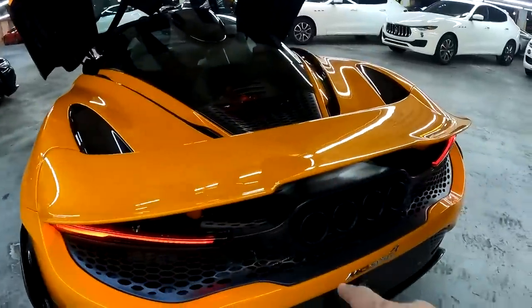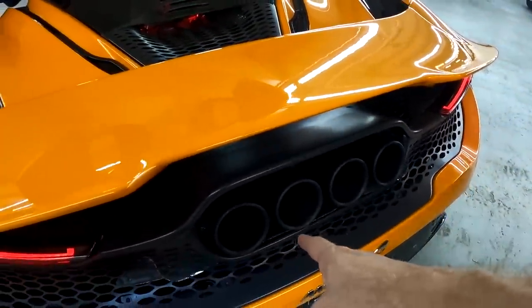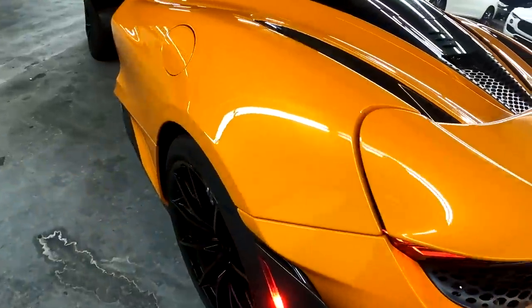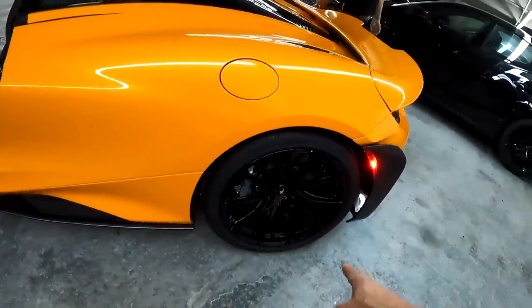So we got the blacked out stealth package, blacks out the tips. You see the titanium exhaust right in there? You can see titanium inside. The color, and then black uprights as well. You can see straight through the back. There is no mesh down here. You can see straight back to the transmission on this one. You got the aero bits on the side, super lightweight wheels.